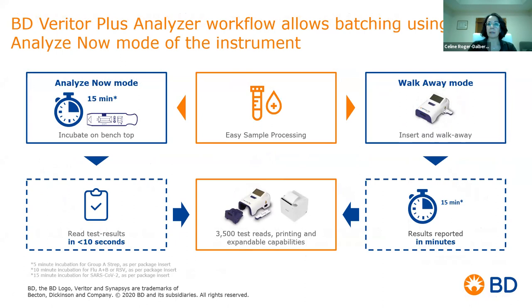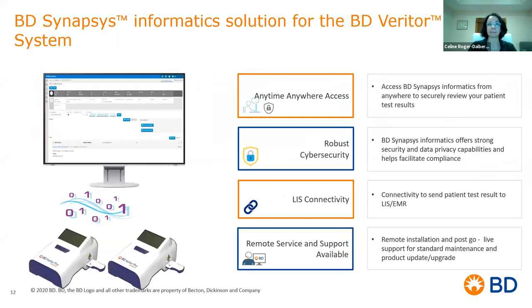There are 2 ways the analyzer can be used, what we call an analyze now mode or a batching mode, where you can walk away, which allows you to batch samples if you have multiple patients to test at the same time. We have an informatics solution that will allow results reporting, also remote services and LIS connectivity.